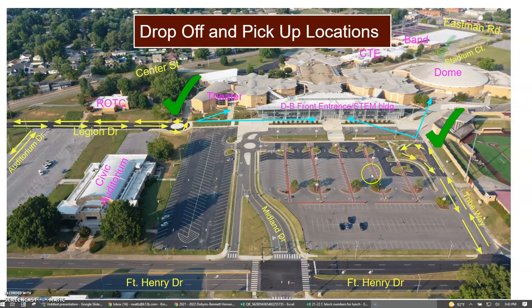Similar situation back off of Eastman Road onto Stadium Court. You enter, there's a turnaround situation here. You drop off your student, they can go toward band, toward CTE, or up this long sidewalk here toward the cafeteria and never ever have to cross traffic or navigate a parking lot.